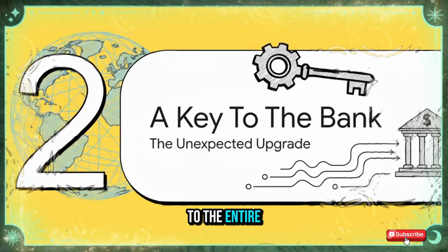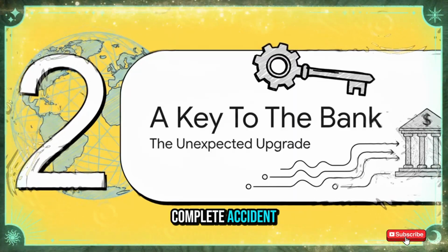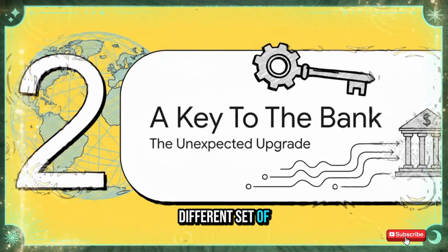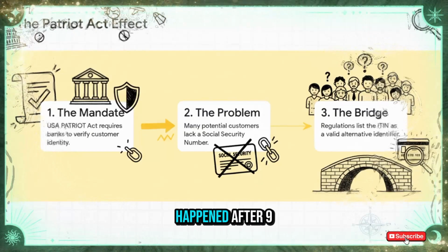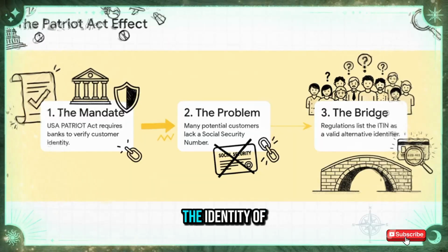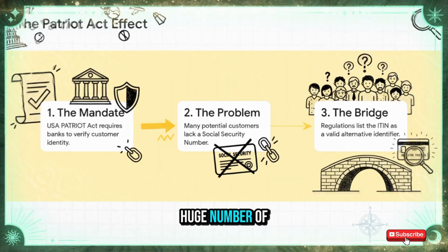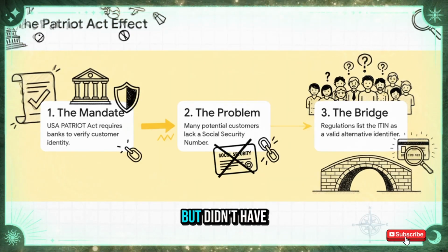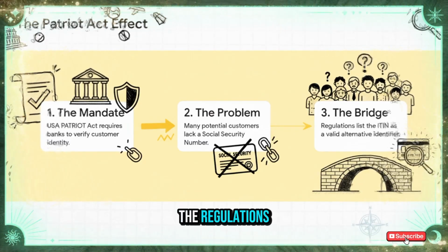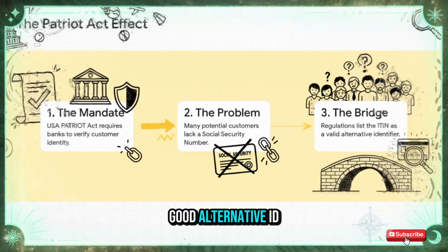So if the ITIN was only meant for taxes, how in the world did it become a key to the entire financial system? Well, it wasn't supposed to. This was a complete accident, an unexpected upgrade that was triggered by a totally different set of rules. Here's how it happened. After 9/11, the USA Patriot Act required banks to verify the identity of all their customers. But that created a problem. What about the huge number of people who wanted to open a bank account but didn't have a Social Security number? The solution was actually buried in the regulations, which specifically said an ITIN was a perfectly good alternative ID.